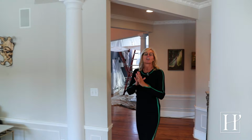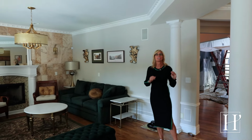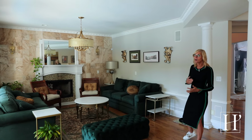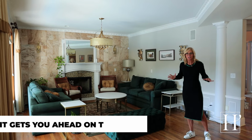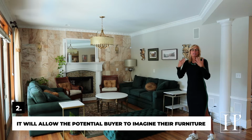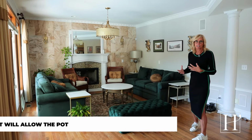The seller has already done a great job starting to depersonalize. They've taken down a lot of their collectibles and a lot of the pictures off the walls. This is such an important process. One, I really feel like it gets you ahead on the packing because everything's got to go when you move, right? So the other thing is it will allow the new owner, potential buyer, to imagine their furniture, their stuff, their pictures, their collectibles in the home.